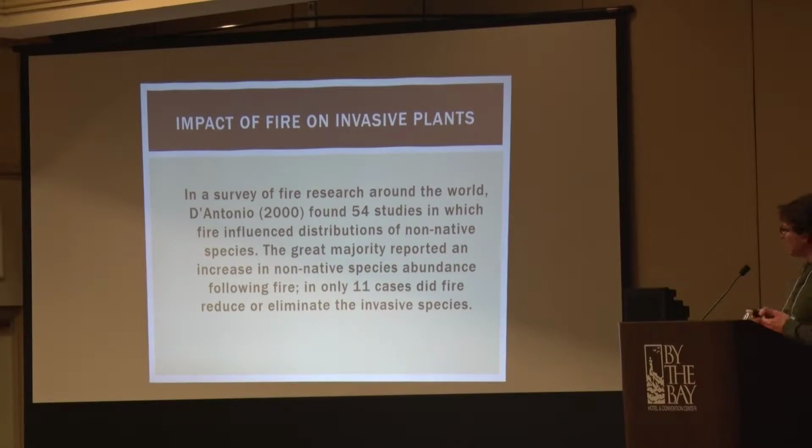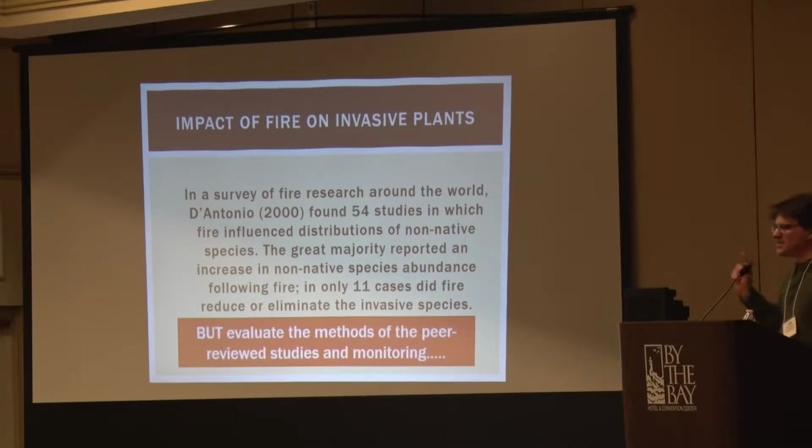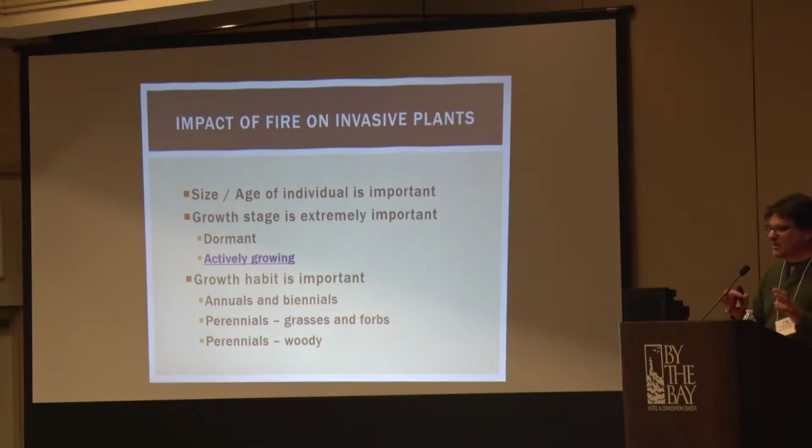Here's a survey I point out where they took a look at a lot of fire and invasives work throughout the world, basically. And they found that in only 11 cases did fire actually reduce or eliminate the invasive species. But that's with a caveat, and this is something for all of us doing fire science or reading any of this. Most of those studies, what are they based off of? 1 wildfire, 1 or 2 prescribed burns. It may have been during the dormant season or 1 specific season. So it's a snapshot, and it really doesn't give us the big picture of what could be happening. Because I can tell you right now, if I burn in dormant season and you have a lot of spotted knapweed, it's going to come back probably even worse. It loves it. So we have to frame it like that.